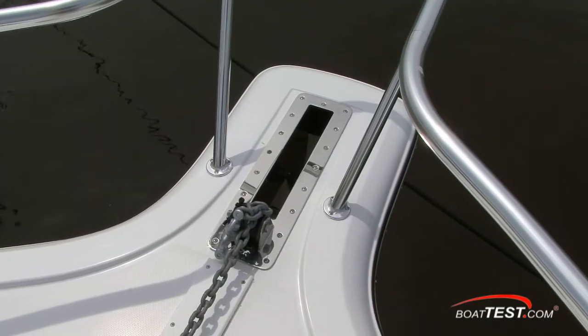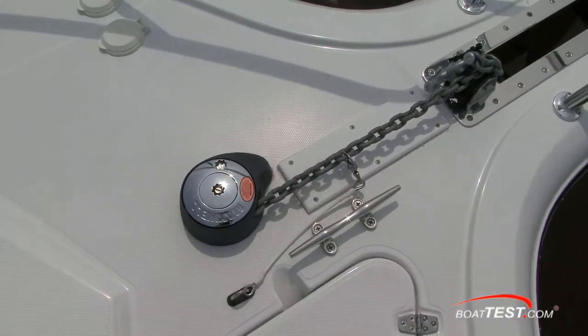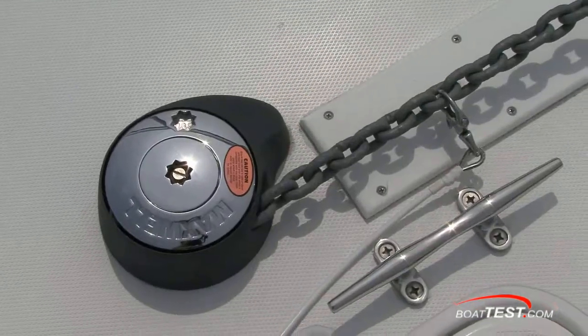Rampage has a polished stainless steel pulpit anchor roller assembly, and you can opt for a Maxwell RC800 windlass with Fortress anchor, chain, and 300 feet of line.